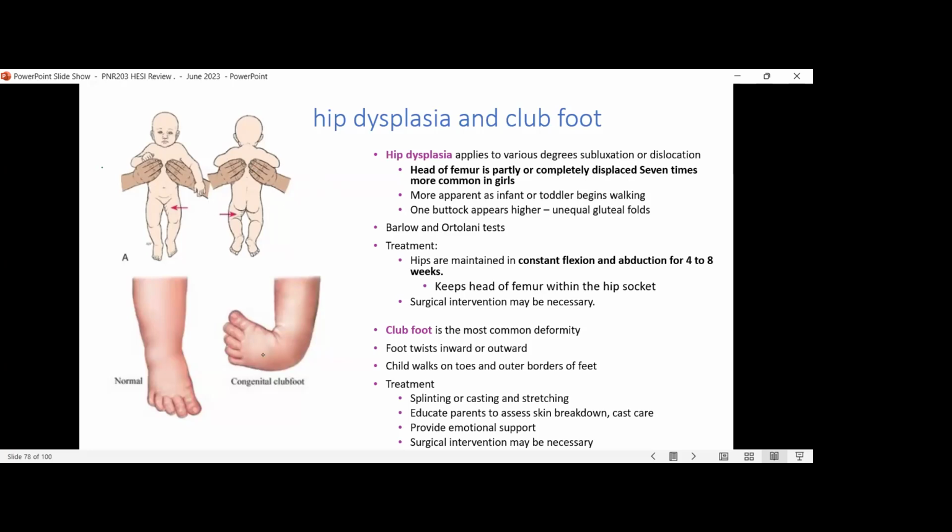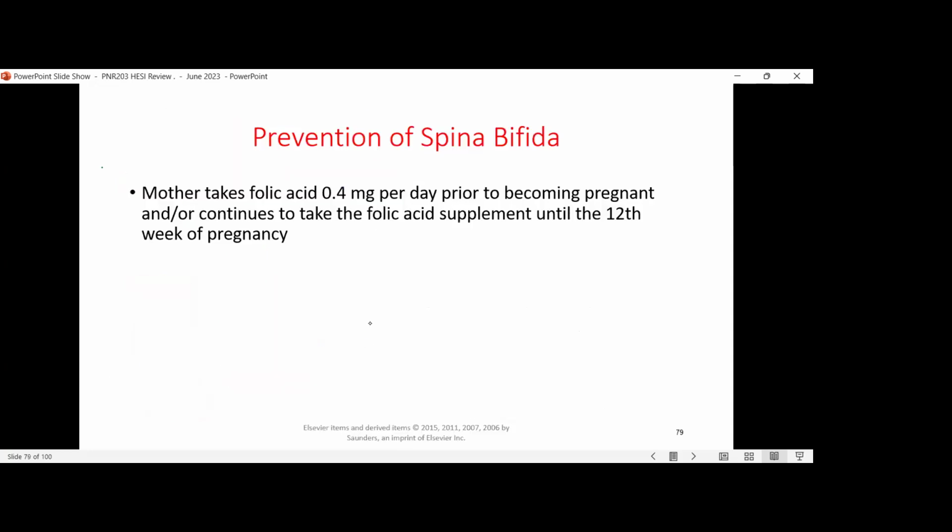The clubfoot is congenital, like we say. Here's your normal foot, and see how this differs. So the baby kind of walks on his toes and the outer borders of his feet. You can try stretching and splinting, and usually end up with a cast on their foot, and then they may have to have surgical intervention. But they can do a lot of great things with this today.